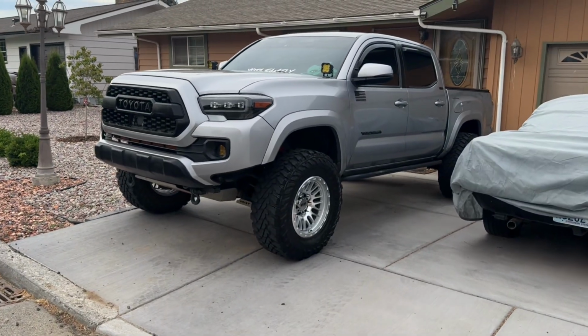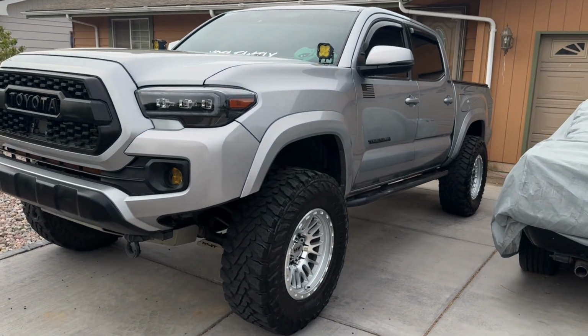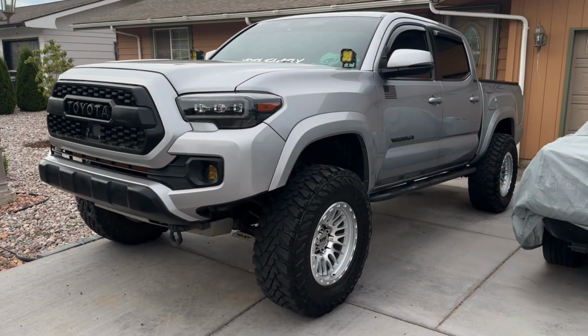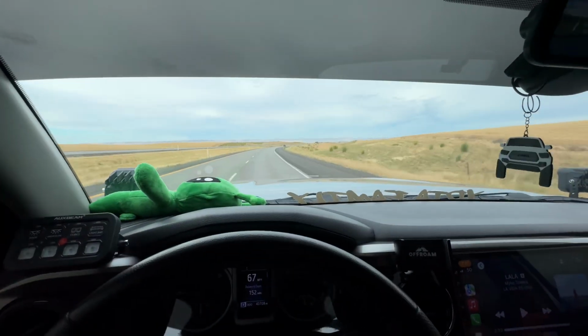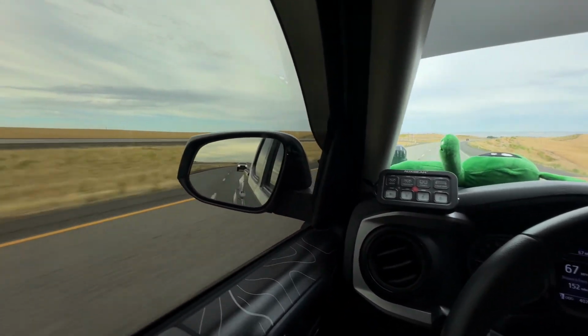All right. Day two, waiting on Caroline to finish getting ready, and then we're gonna go meet up with Brayden, and we're gonna head out. So, see you guys at the gas station. All right, on our way, Cars and Coffee with the squad. Look at them.